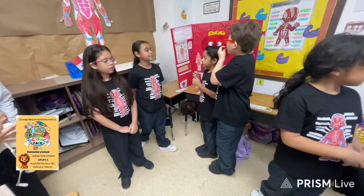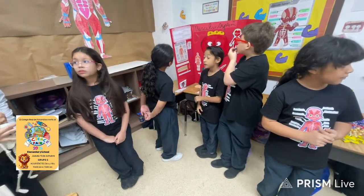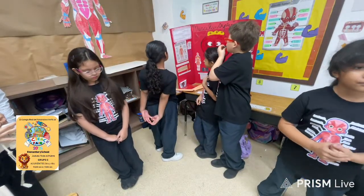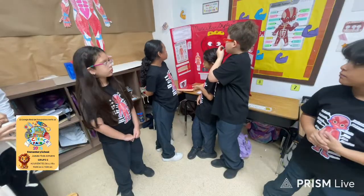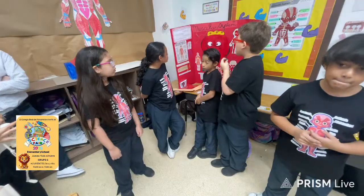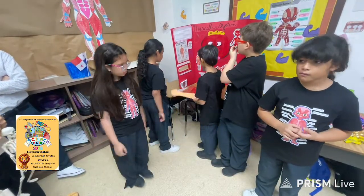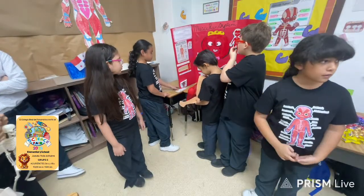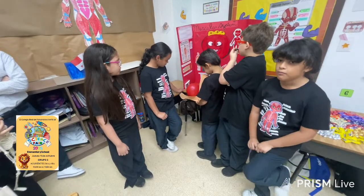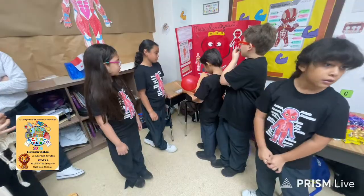Procedure. Tape the balloon between woolen thread. The balloon represents the muscle. When the balloon is inflated, it expands, showing contraction. When the balloon deflates, it relaxes and the arm returns to its normal position. Imagine the biceps. When it inflates or contracts, the forearm bends upward. Imagine the triceps. When it contracts, the arm straightens.